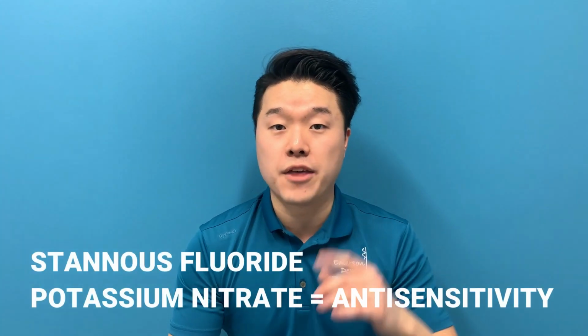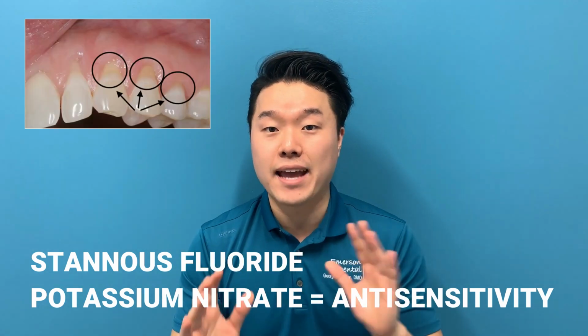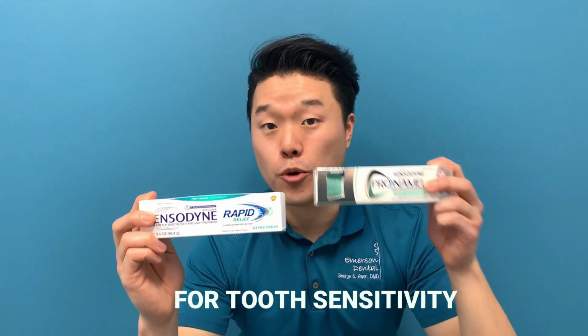If you have sensitivity due to certain triggers such as cold food, cold drinks, or even bursts of air, try a toothpaste with either stannous fluoride or potassium nitrate. These two ingredients act as band-aids to cover up the sensitive areas and limit the sensitivity. You can try Sensodyne or Pronamel.